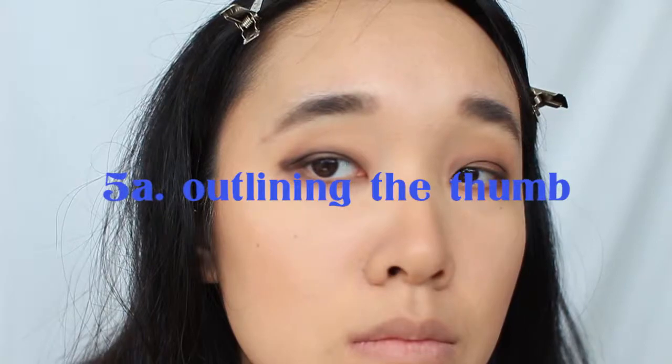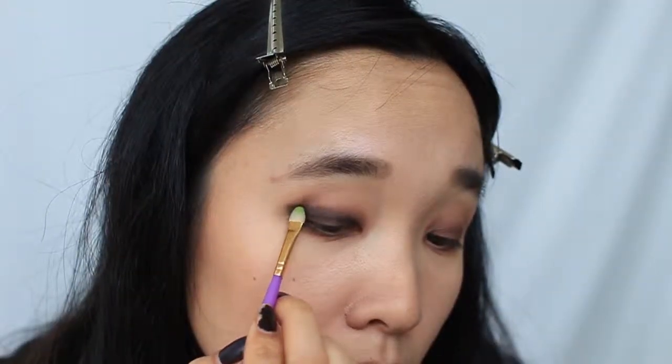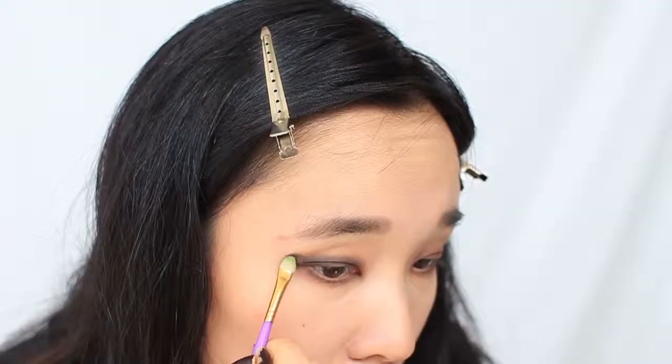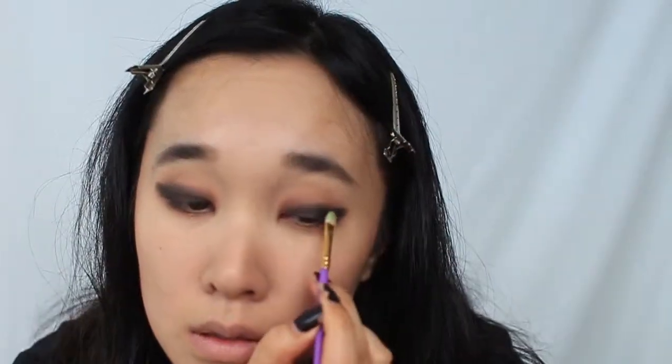And now for the hard part, outlining the thumb or wing. We want to use at least a decent black shadow that you can layer on your lid, meaning not immediately translucent after you apply that first layer. And as you start applying, make sure to fill it into that cat eye shape. It's okay if it's not perfect because we're rounding it out anyways into this sort of egg shape, sort of like when you've turned your eyes into panda eyes, but this time on purpose.